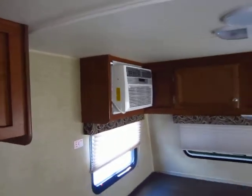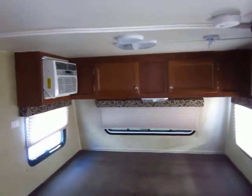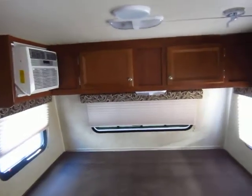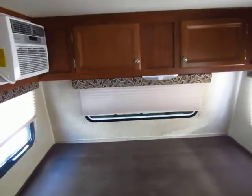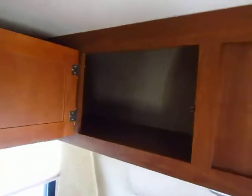It's these kinds of things that separate this from the other stuff. And I don't like to use the word junk, but in a smaller class of campers like this, there's some stuff that's really not well built. It's unfortunate. That's why we like these. It still has a walkable, maintainable roof. You have extra huge cabinets up here.